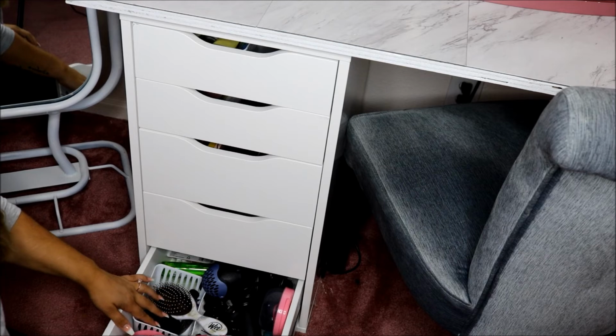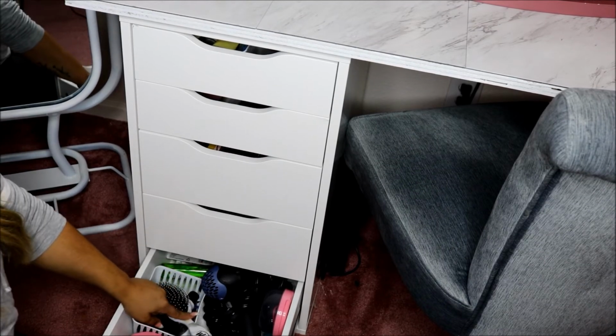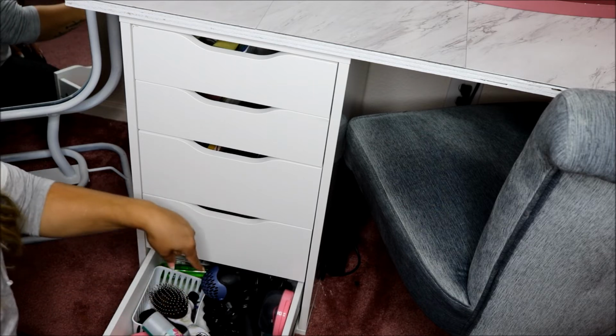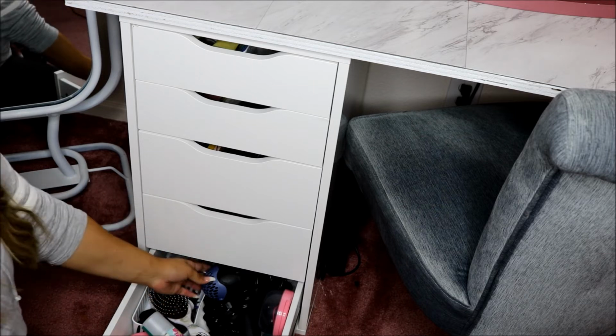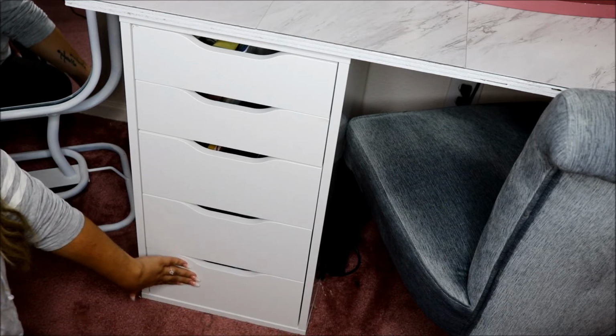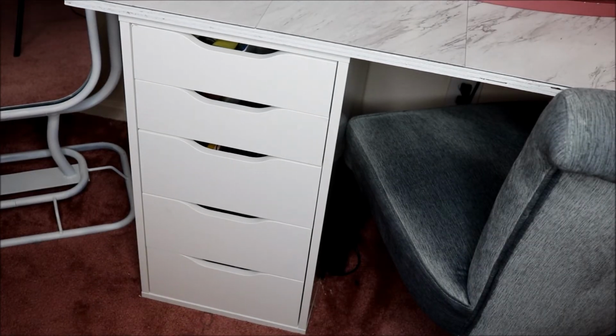I have all of my hair care stuff in here. I have my wet brush, I have my Batiste dry shampoo, I have my curling iron, my straightener, and my blow dryer in this one. So that is just my hair care drawer. So now I'm going to move you guys to the other side.